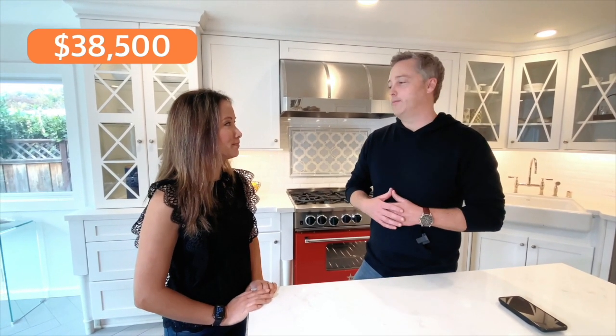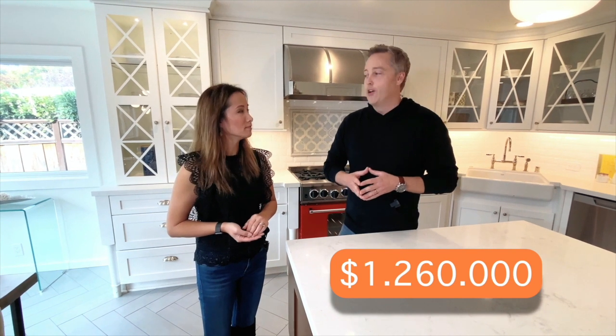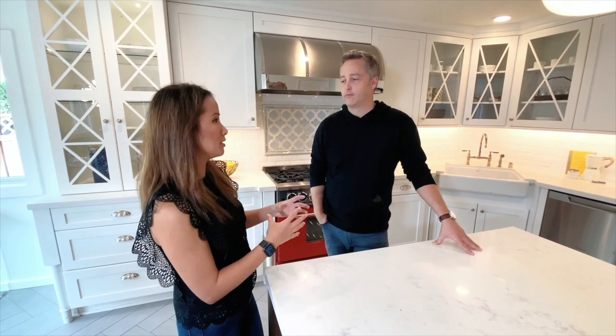And how about landscaping? Landscaping came out to be $3,500. So all in all, total project cost came out to be nearly $40,000. And the result, well, we were on the market for 1 week. We ended up with 25 offers, and we're currently pending and expected to close at a price of $1,260,000. So that's $60,000 higher than what our updated market value estimate was, which means the initial investment of $40,000 equaled $160,000 in return on investment. 400% return.